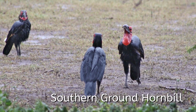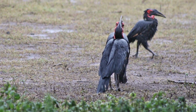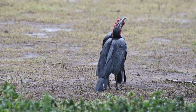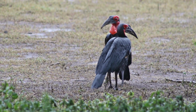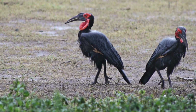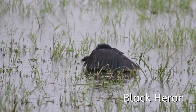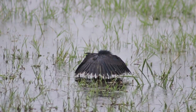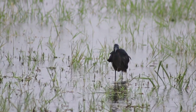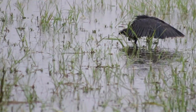Look, Mela, most beautiful one. Oh, good kiss. Hello there, honey. You're looking good today. And what's the black one called again? Black Heron. Just the black heron. Okay. Yeah.